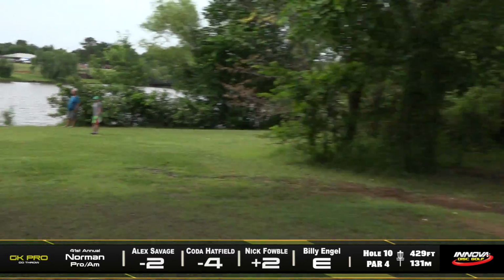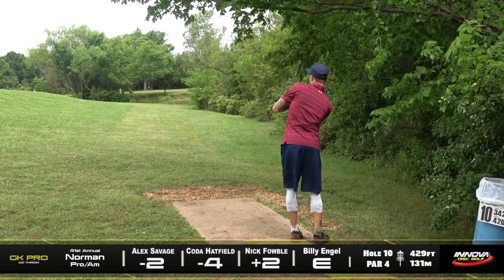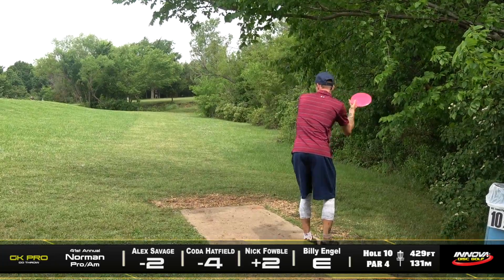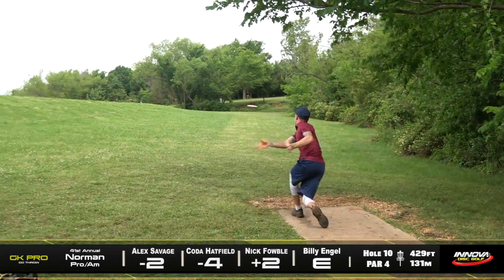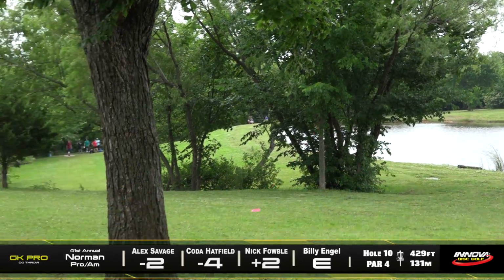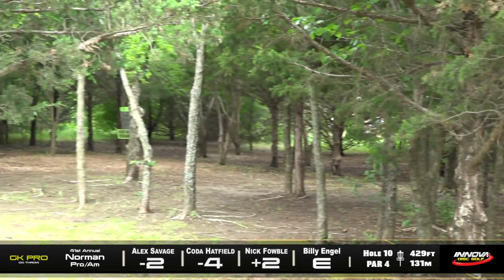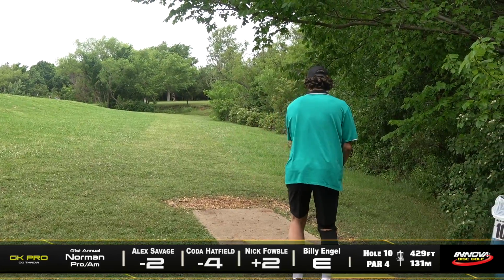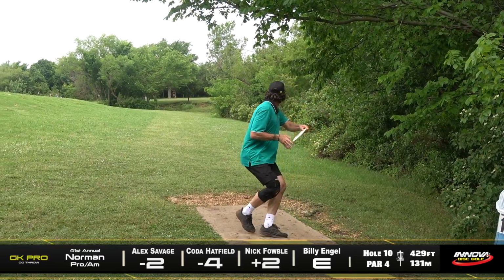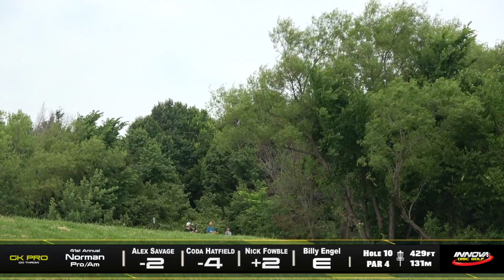But Coda puts himself in a decent position there. He's going to be on that left side. He might be a little bit pinched off. There's a pretty big tree or bush on that left side. And Alex has a monster forehand. He's got a fantastic forehand, and it's so accurate, and he throws it so far. That's kind of a sketchy play on this hole, too, because if you get some turnover, which happens sometimes, you can go right into that water. There you go. He trusts the overstability of that disc and got up there.